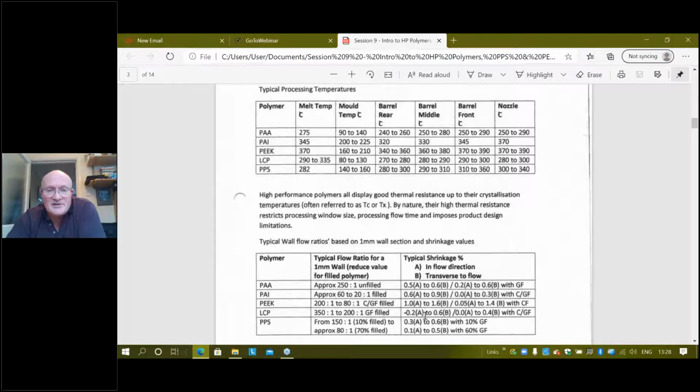Liquid crystal polymer, you can see, does exhibit negative shrinkage. Fiber loaded, you can see it's 0 in the A direction and only 0.4 across the flow. So mold sticking is a big problem with LCP. Its flow ratio is outstandingly good at around 350 to 1, unloaded. And quite often you really don't need the fiberglass in LCP because you're not getting a huge change in the mechanical properties. This is a polymer that self-reinforces and is often better to mold it without fiberglass in it.